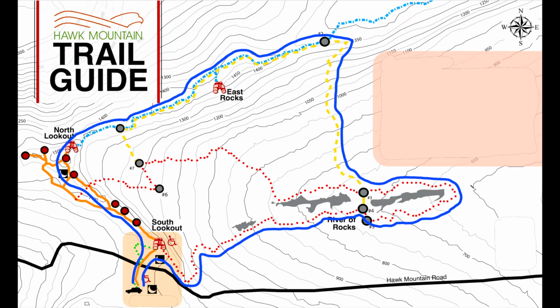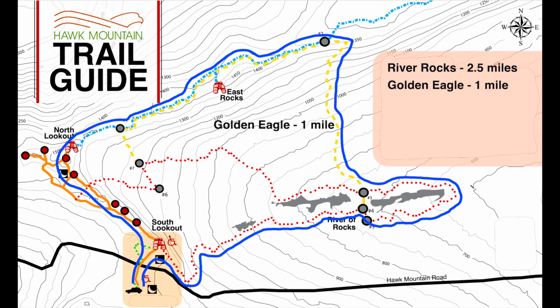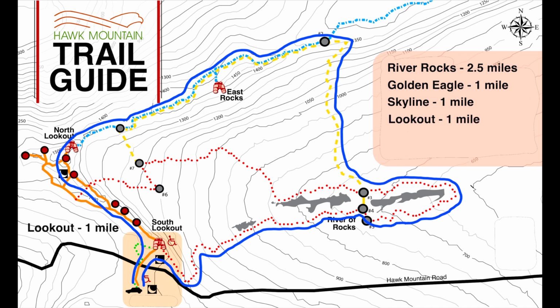We decided to take the loop. River Rocks Trail, 2.5 miles, to the Golden Eagle Trail, 1 mile up the mountain from 700 feet to 1,500 feet, to the Skyline Trail, 1 mile of rocks and boulders to climb, then finally getting to the popular Lookout Trail, another mile, with all the raptor and bird lookout places, easy paths with stairs and beautiful scenic views. The easiest and best views of Hawk Mountain.